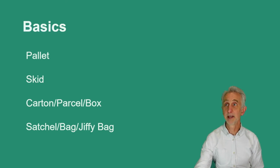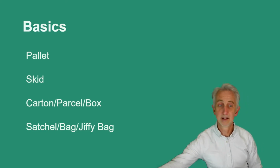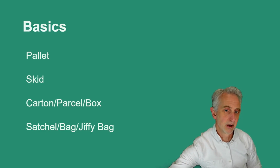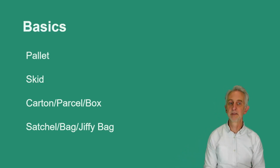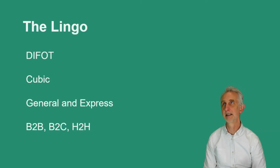In addition to that, we have the basic items, which are cartons, parcels, and boxes. These are just items that can be of varying sizes, but typically something that one or two people can lift. So it might be a bike, it might be some A4 paper, it might be anywhere in between. A lot of carriers will charge by carton, parcel, box, but we'll come to that a little bit later. And the final thing people talk about is a satchel bag, jiffy bag. Basically something made of plastic or paper, might be padded, might have some bubble wrap in it, but something that's flexible rather than being something rigid like a carton is.